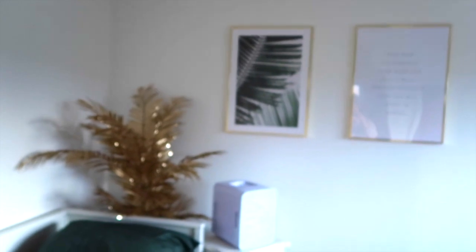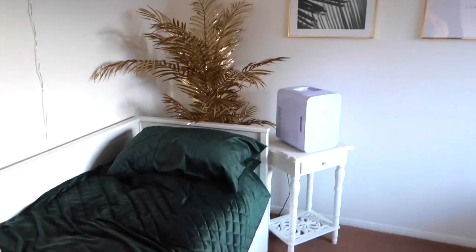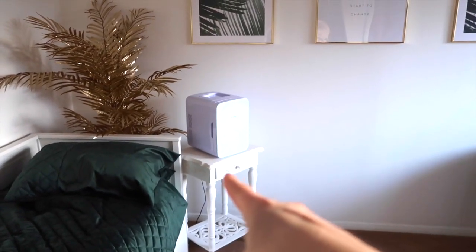Anyway, so we're now in here in my office. If you haven't seen it before, go and check out my last videos. But yeah, this is basically my office. So we have this day bed here for when people can come and stay again. This is an old bedside table that I had.